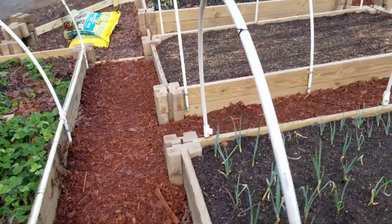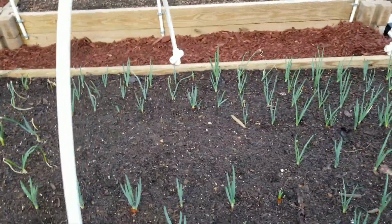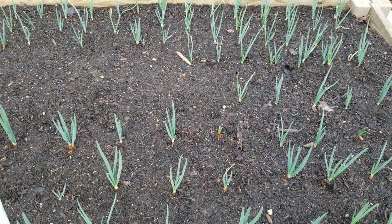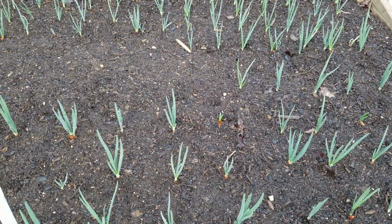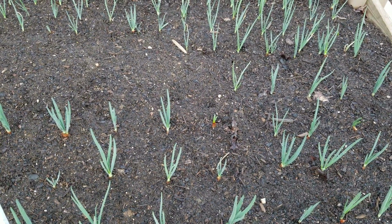Miracle Grow is a really nice liquid fertilizer, but it comes in a powdered form, and I've got a sprayer that I dumped a bag in, but it kind of clogged up the sprayer. So I realized this particular sprayer, you can only put about half a bag in there.